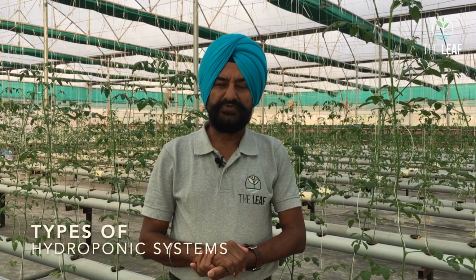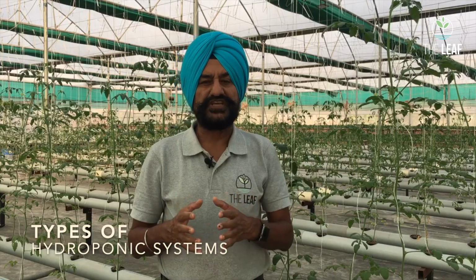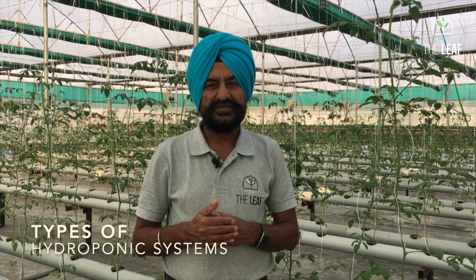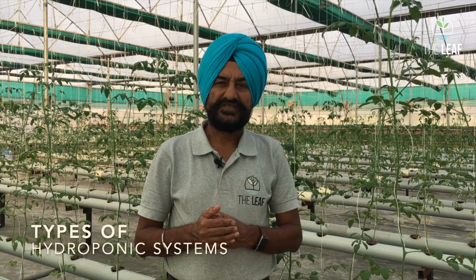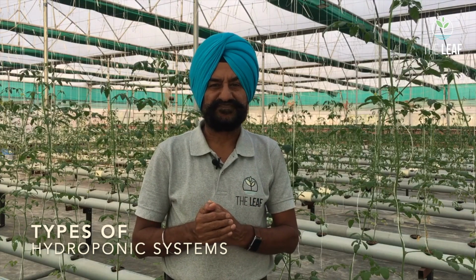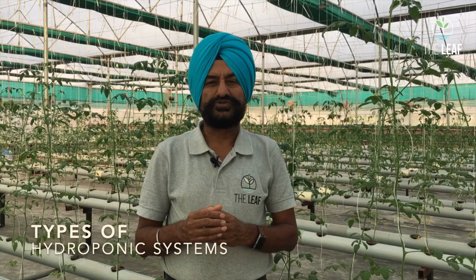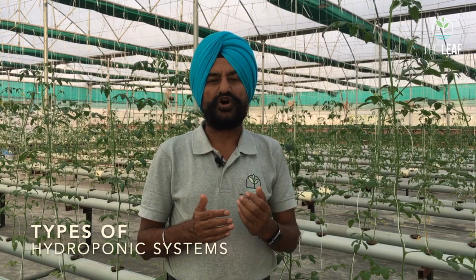Another technique is the deep water culture, where a tank made up of fiberglass, PVC, wooden tank lined with poly sheet or a big concrete tank. The size of the tank in the deep water culture depends on the scale of your farm, whether you are doing it domestically in your home, in your balcony, on your roof, or you are doing the crops commercially in big tanks. The plants are suspended into the water tank, into the holes cut into thermocol sheets 1.5 inch thick or 2 inch thick, depending on the type of the crop and the type of the cup you are using.